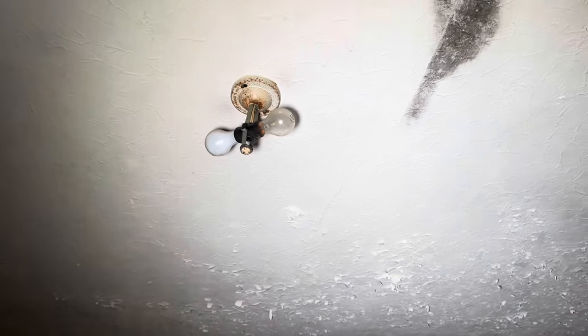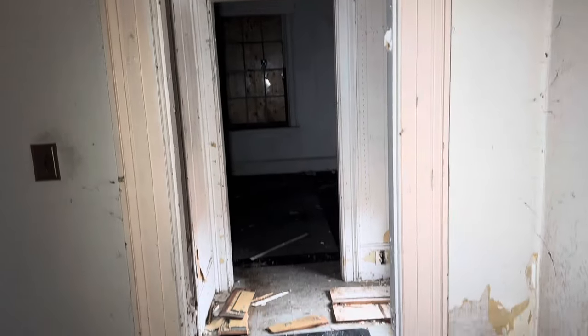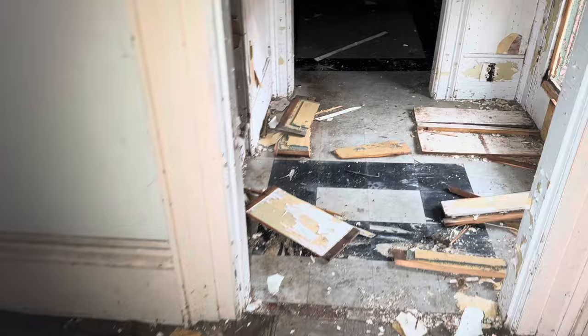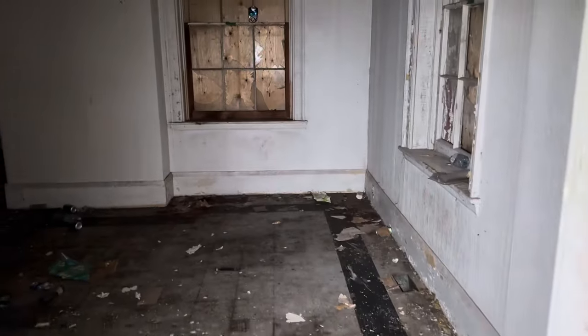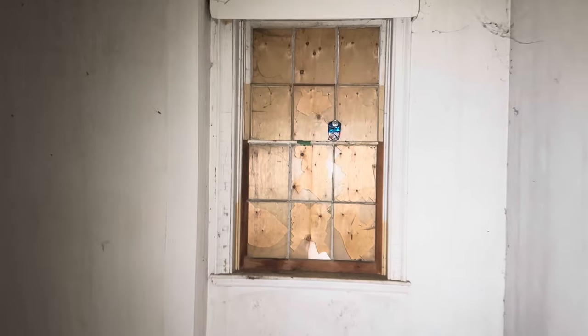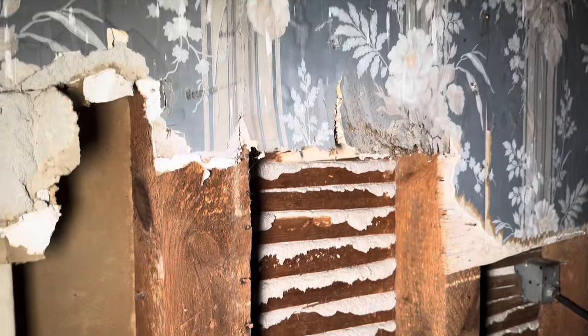That's a pretty boring light fixture, jeez. Nice thick trim here. And this comes back into the front entryway. So let's head over here. Got some more nice original windows here. Now I assume this is probably the dining room, because through that door there is the kitchen. See some more old retro wallpaper here. Yeah, look at those old square nails. This is a really old house.